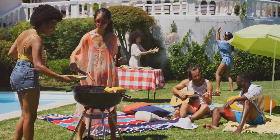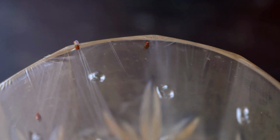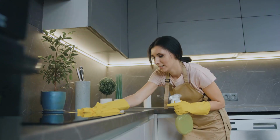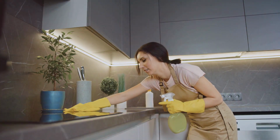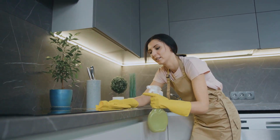Ah, summer. It's the season of juicy watermelon, ripe peaches, and unfortunately, those pesky fruit flies. We've all been there, watching in dismay as a swarm descends upon our fruit bowl. But don't worry, my friends. With a little know-how, you can win the battle against these tiny invaders and enjoy your summer bounty in peace.